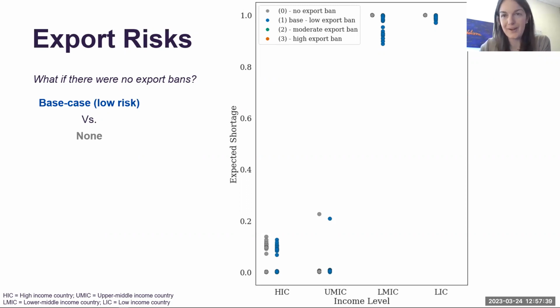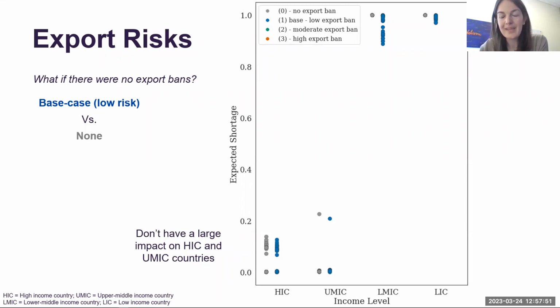This might be a little bit surprising because when there are low levels of export bans, demand is sometimes met. Let's explore why. There's not a large impact, but there's some demand met because of these export ban induced price increases. Again, the reason lower middle and low income countries' demand is not met is this trade-off of cost and price. When there are export ban induced price increases, that price and cost trade-off shifts, and so sometimes it's good for demand to be met. Okay, so this is the comparison of none to base case. Now let's look at an increasingly risky world.